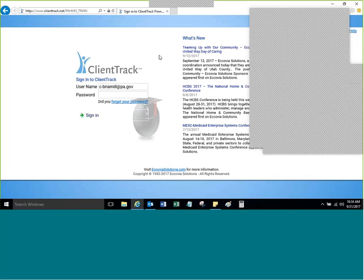Then we'll take a quick break, and the second part of the training is more for referral partners, but it's also for assessment sites that double as referral partners, those that can also serve clients. We will look at how to accept referrals, reject referrals, as well as manage the community queue, how to pull clients off the list, and how to search the list for client matches.